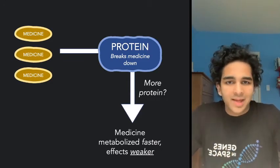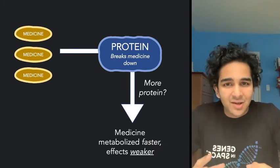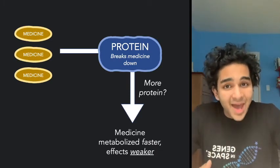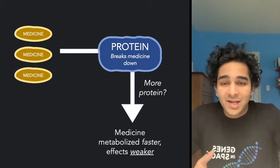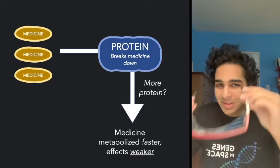And believe it or not, that's it. That's how I can determine whether astronauts could be metabolizing medicines faster on the cellular level. And that potentially explains the reduced efficacy of the drugs that's been observed. Fantastic. Now, I can put this all together.